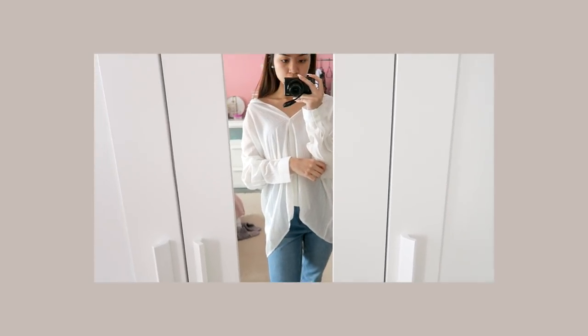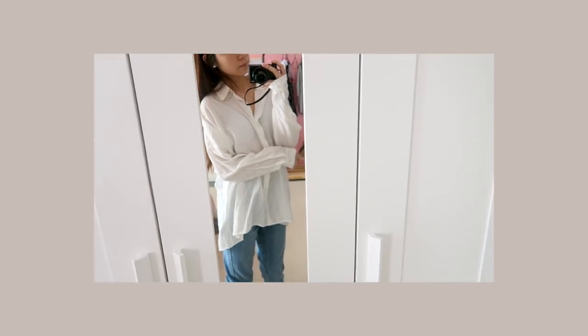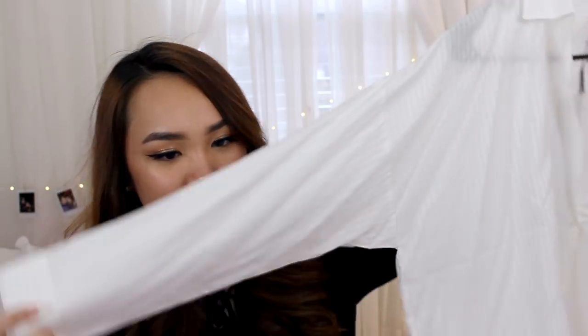I got this in a size large because I wanted to layer this over a dress or a turtleneck, or just wear this unbuttoned over a dress. It just spoke to me in a way. I got this for $6, I'm pretty sure, and it has these kind of sheer stripes on it. I don't know how to describe it, but I'll show you guys in the try-on how I would style it. It's just a basic. I just bought it on a whim.